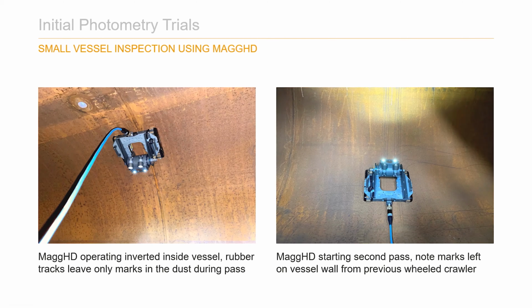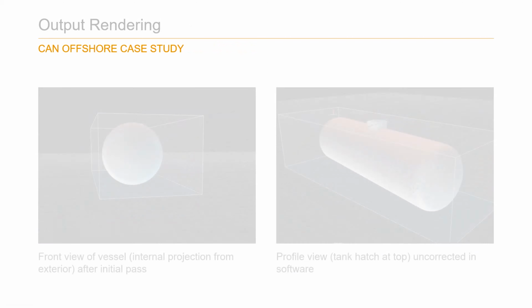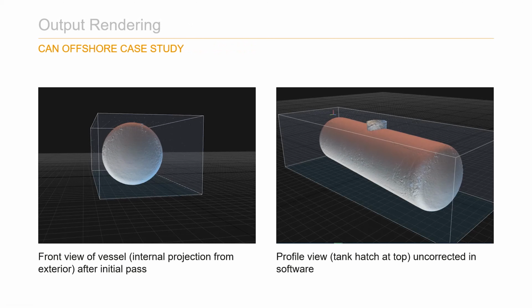So it took about 2 hours to gain the images we needed. We took around 900 images throughout that period of time, and all of these images are taken and stitched together to be able to form this initial 3D projection, this internal projection from the inspection environment itself, to give you some context to actually where these images are taken and what it looks like.